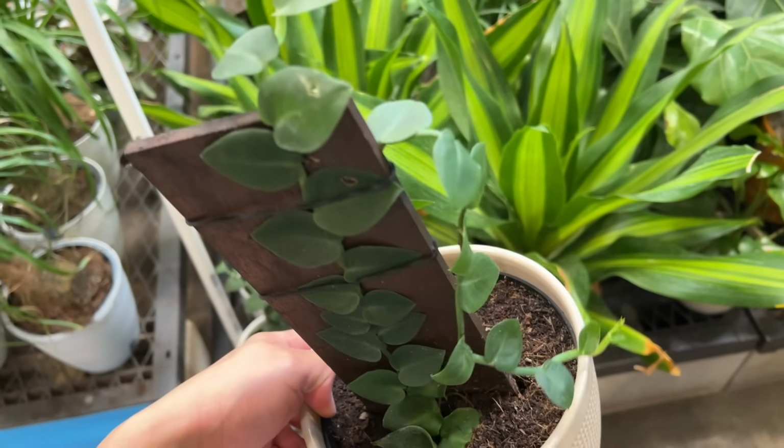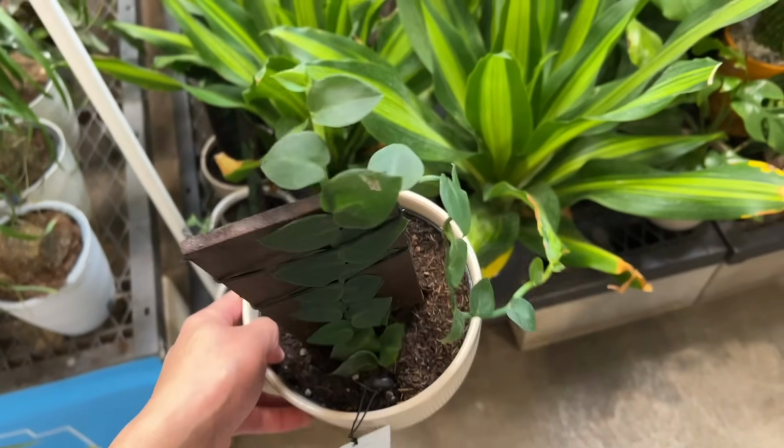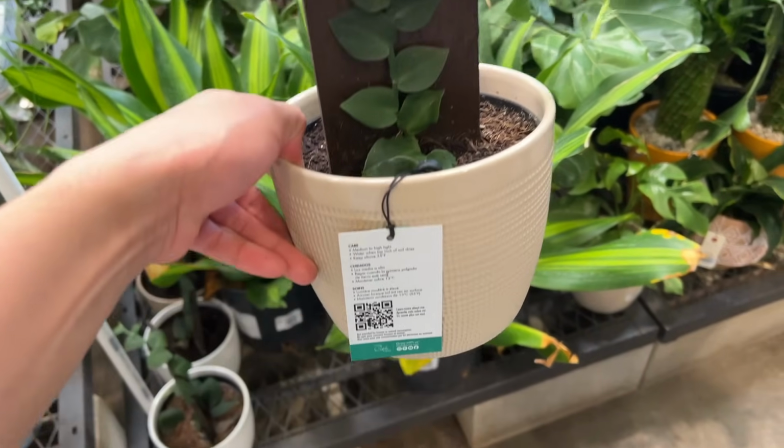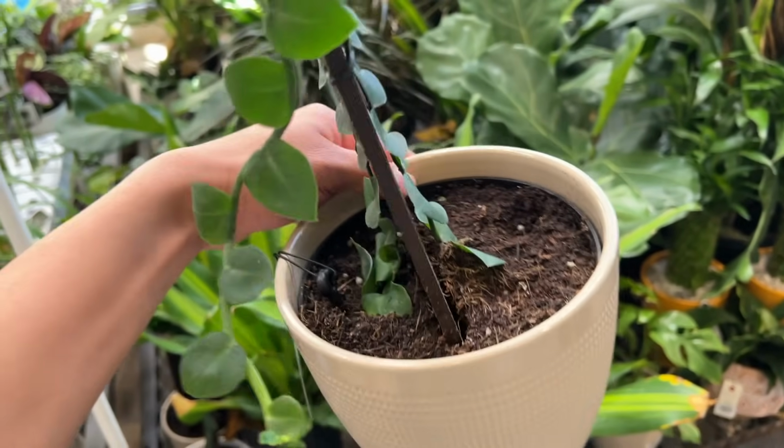He likes it. This is $20. This is a really, really fun plant. I see a lot of people on Facebook have it against their walls and it gets pretty big. When you give it something to climb on, it gets bigger and bigger. The foliage. Pretty cool.